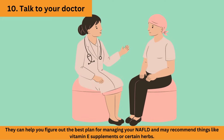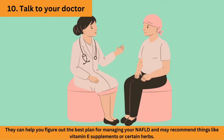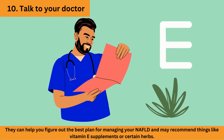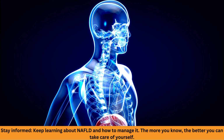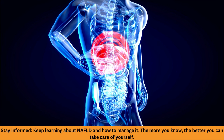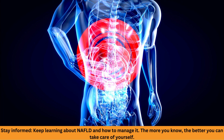10. Talk to your doctor. They can help you figure out the best plan for managing your NAFLD and may recommend things like vitamin E supplements or certain herbs. Keep learning about NAFLD and how to manage it. The more you know, the better you can take care of yourself.